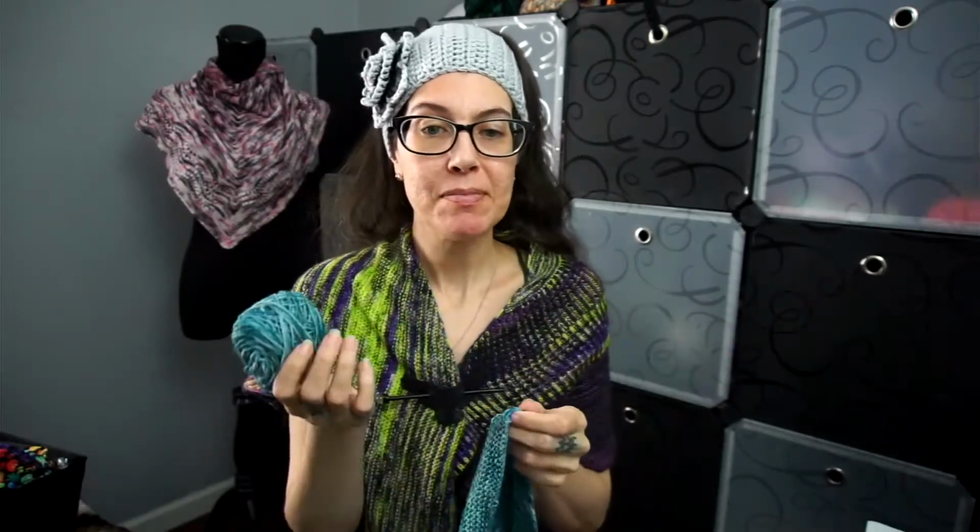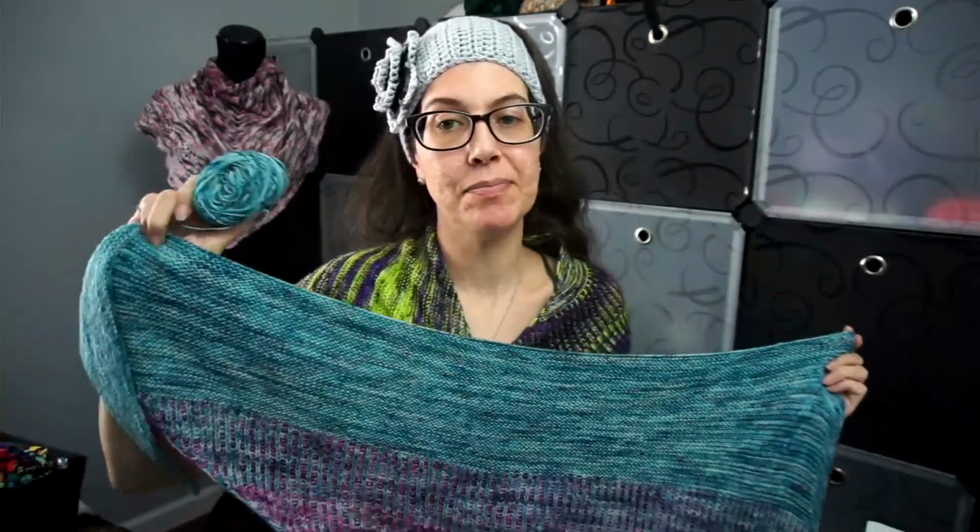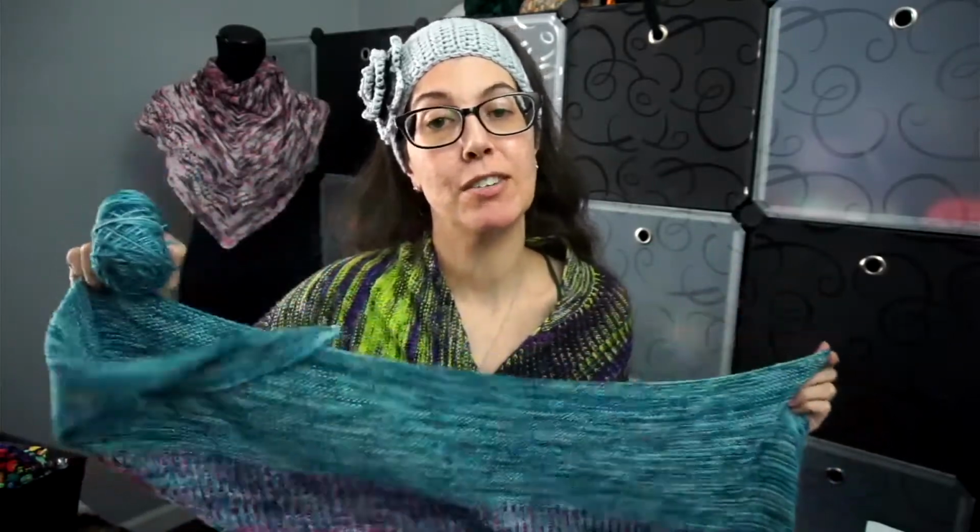So then I found this and I was like, oh my God, look how much I had left over. Why didn't I just use it up? Because you know what I did for this one? I used it all up. So I'd like to take off the bind off and use up all this and make sure I do the bind off right this time.